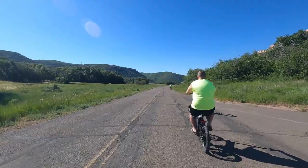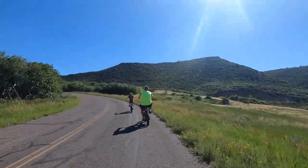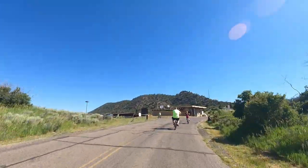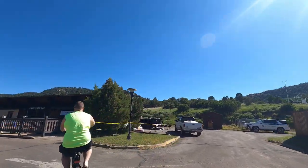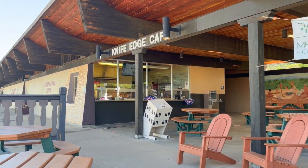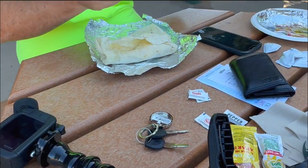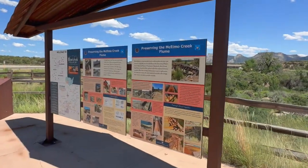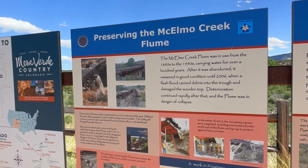So in the Morefield Campground, they have a pancake breakfast. So we're on the bikes heading there now. Overlook, Magelmo Creek Flume. It's just outside of the park and we passed it going to eat. So I decided to stop.